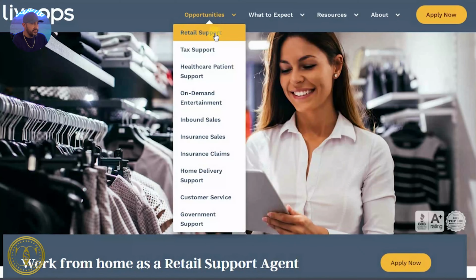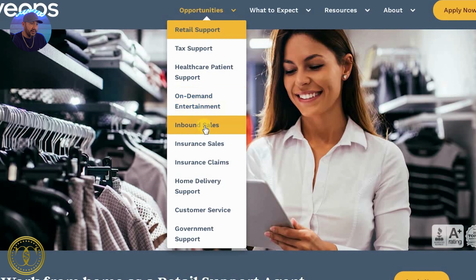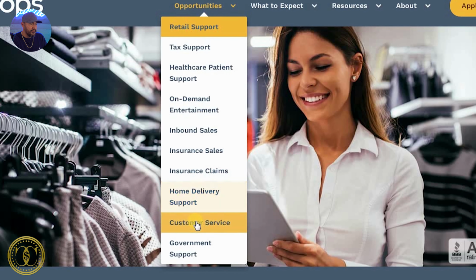They offer a variety of different categories as an agent: retail support, tax support, healthcare support, on-demand entertainment, inbound sales, insurance claims, home delivery support, customer service, and government support. So if you've ever been on a customer service call and you hear a kid in the background, more than likely it's work from home somewhere like LiveOps.